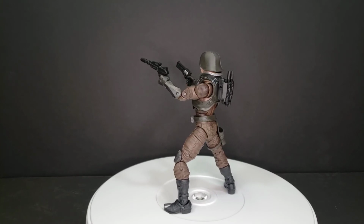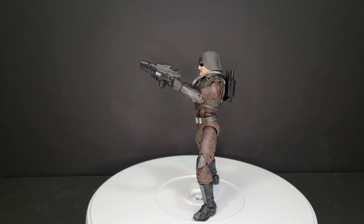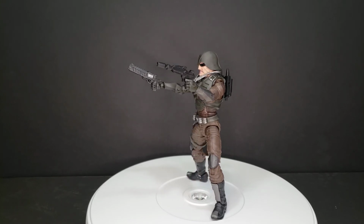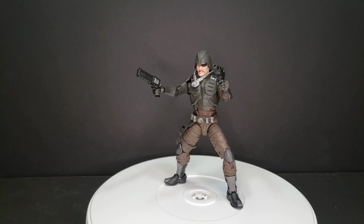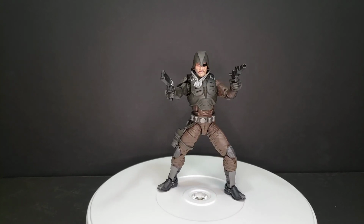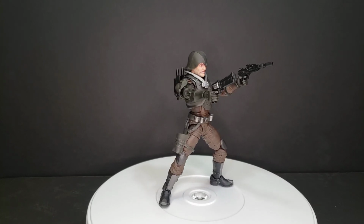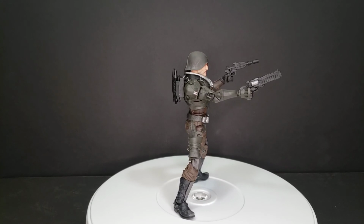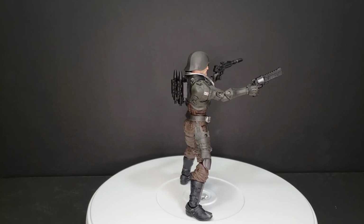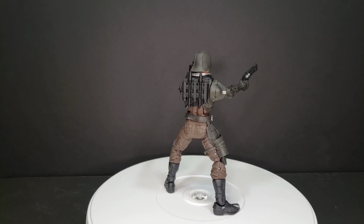Maybe in the future this figure is going to come out just like any other figures that happen to be exclusives, especially from Target. They come out in some other types of stores, either Big Bad Toy Store or Entertainment Earth, or even Hasbro Pulse. So they usually have a lot of molds to have extras. So anyway, good luck, and hopefully you guys will be able to find it.